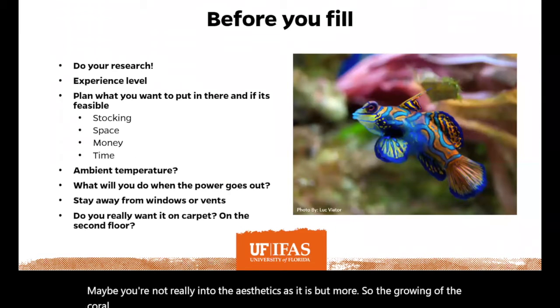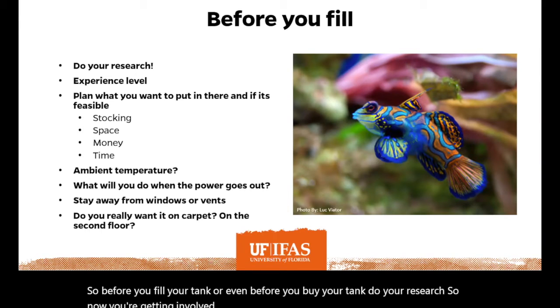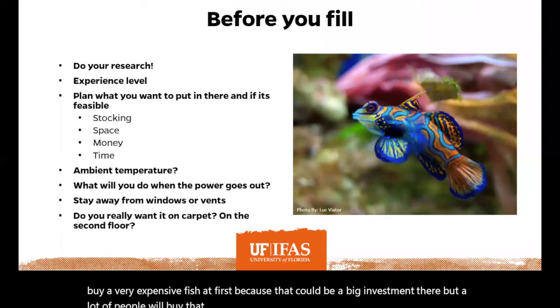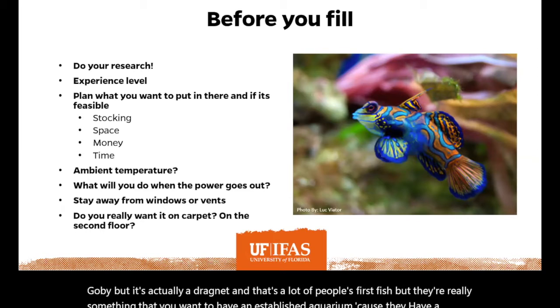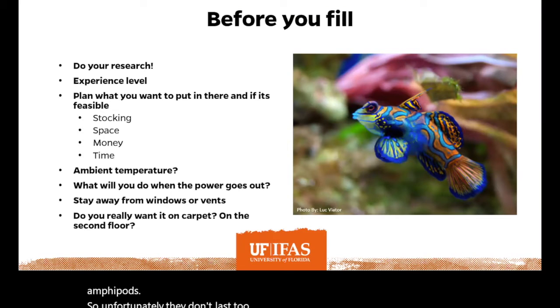So before you fill your tank, or even before you buy your tank, do your research. So know what you're getting involved with, assess your experience level. You might not want to buy a very expensive fish at first, because that could be a big investment there, but a lot of people will buy that fish to the right that you see. That's called a mandarin goby, but it's actually a dragonet. And that's a lot of people's first fish, but they're really something that you want to have in an established aquarium, because they have a very specific dietary requirement of eating small invertebrates like copepods and amphipods. So unfortunately, they don't last too long in new aquariums.